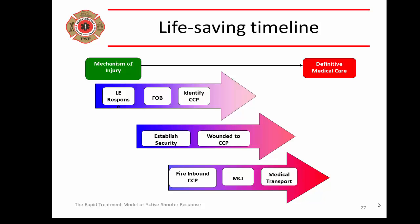They're going to identify for us the field treatment site and establish the security for it, so they have the dedicated law enforcement officers. Our RTF teams will immediately begin to deploy and start grabbing wounded individuals and getting them to this field treatment site, where we have other EMS personnel that are able to do some of the more definitive care things, getting the IVs, medications as necessary, and assess them further. We will certainly have more incoming units coming into the field treatment site.